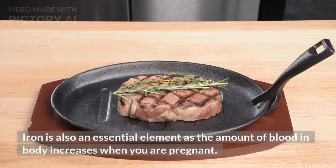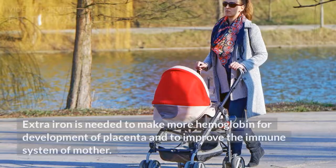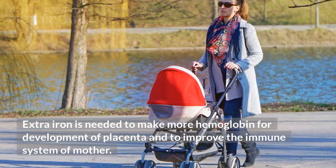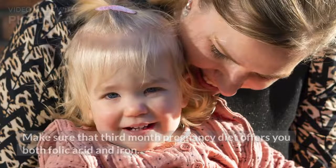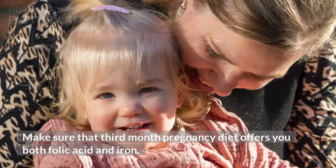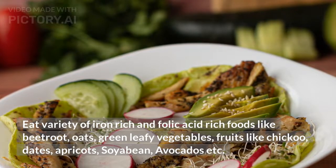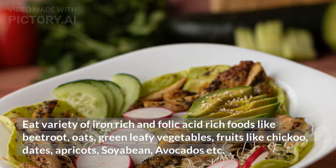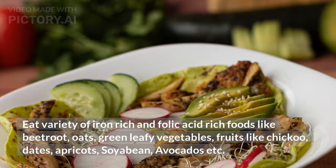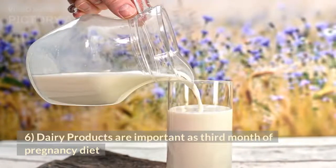Iron is also an essential element, as the amount of blood in the body increases when you are pregnant. Extra iron is needed to make more hemoglobin for development of the placenta and to improve the immune system of the mother. Make sure that the third month pregnancy diet offers you both folic acid and iron. Eat a variety of iron-rich and folic acid-rich foods like beetroot, oats, green leafy vegetables, fruits like chicory, dates, apricots, soybean, avocados, etc.